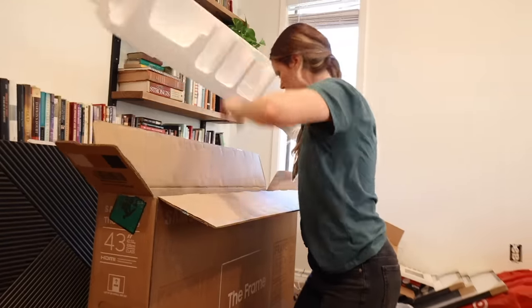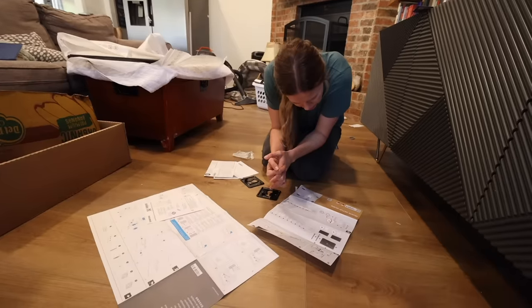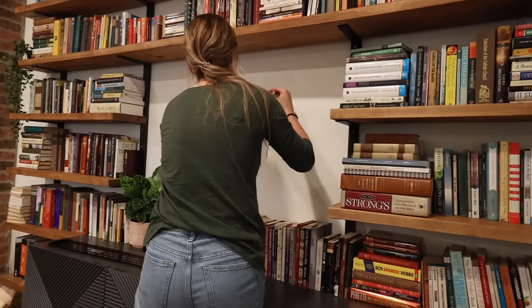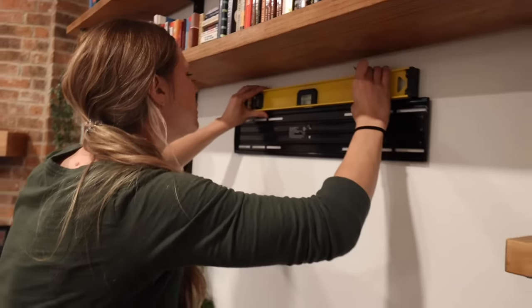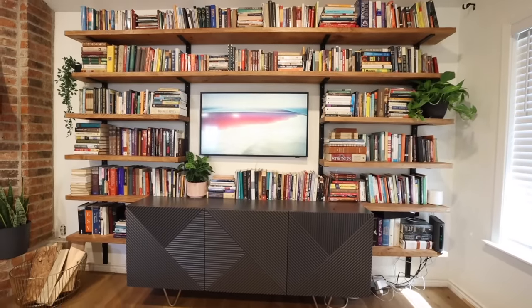Unfortunately, after we got everything opened up and out, we realized our box was missing the wall mounting bracket. Thankfully, I was able to find a new bracket locally at Best Buy, so we were able to come back later and get this installed, and we'll show the actual installation in next week's video. And here is what this whole bookshelf wall looks like finished.